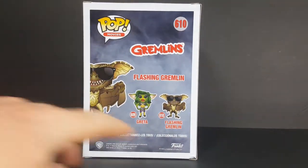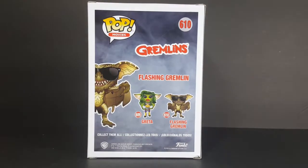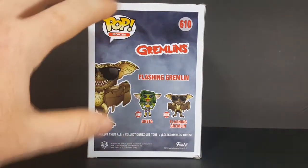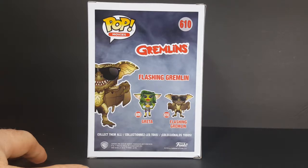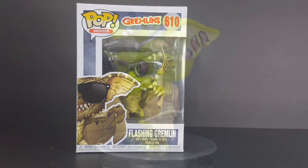And then, as you can see here, we have Greta, the female Gremlin, which I don't know if it was ever actually made clear if Greta was a female gremlin or if she was a transvestite gremlin. Not sure. But as you know, for those of you who have seen Gremlins 2, she plays a pretty decent part, and at the end, she actually molests the doctor from Star Trek Voyager. Of course, in that, he has a full head of hair, so. Very nice. Now, let's go ahead and open up the box and take a look at the Flashing Gremlin.